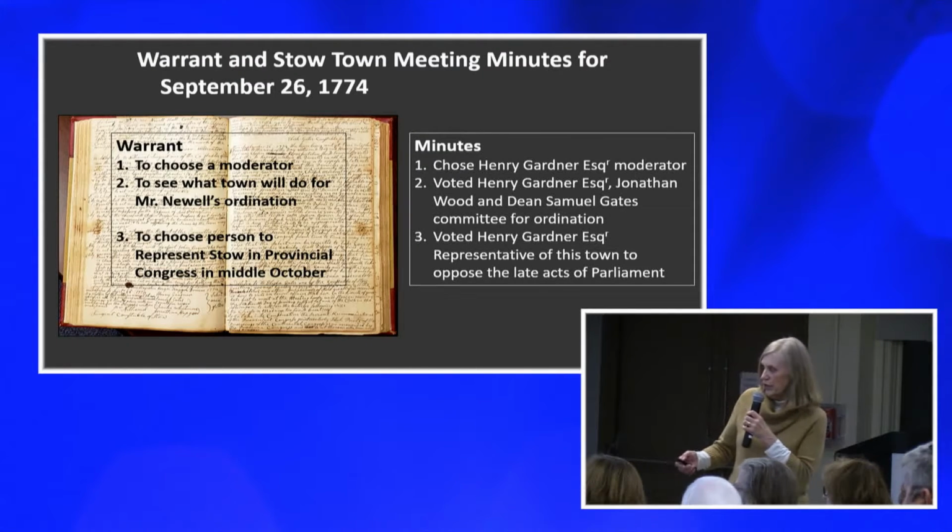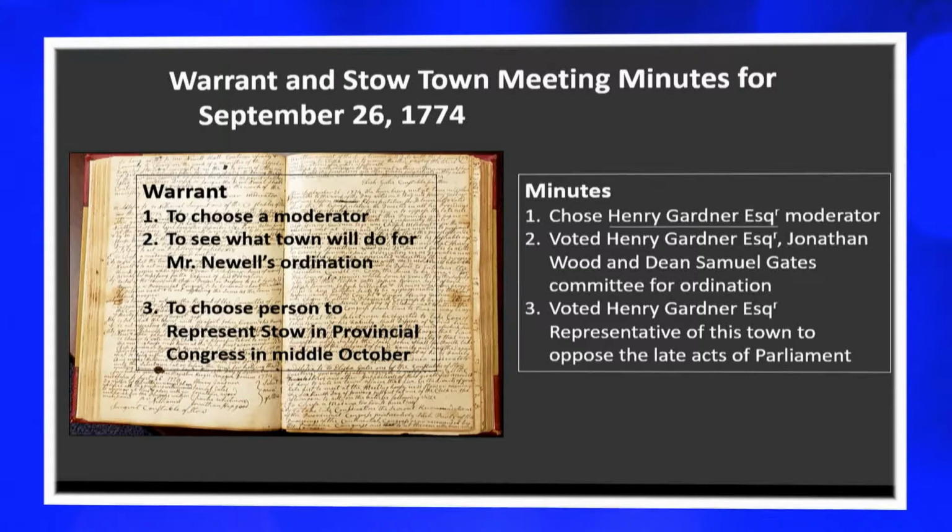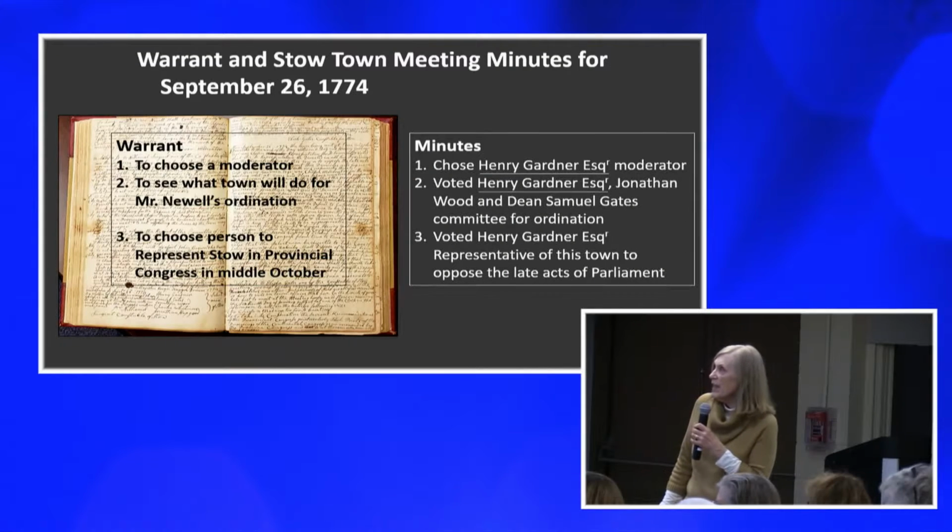The warrant said first to choose the moderator. Well, who did they choose? Henry Gardner, Esquire. Then they had a second issue, that Henry Gardner's father had died. They're having a new minister come in, and the ordination had to be planned by the town. So who did they choose? Henry Gardner, Jonathan Wood, Deacon Samuel Gates for the committee for the ordination.